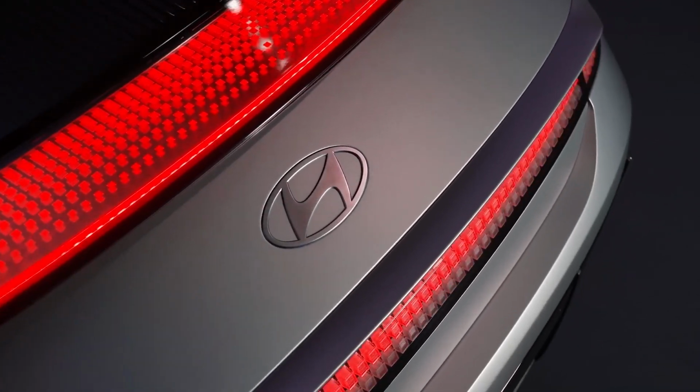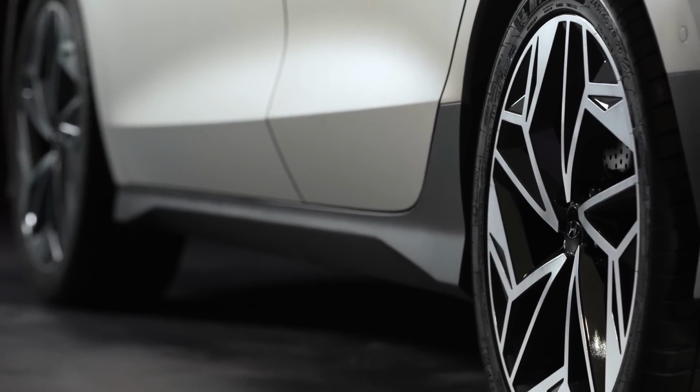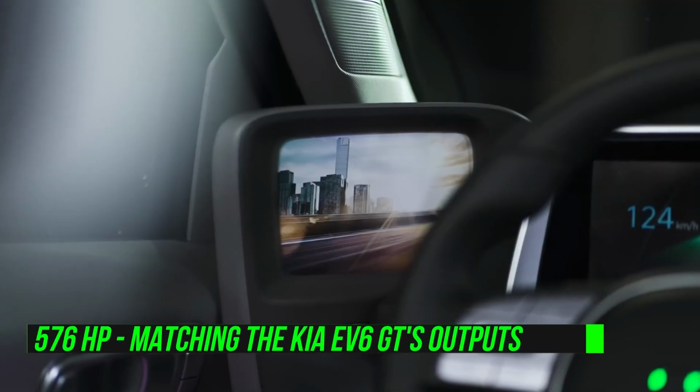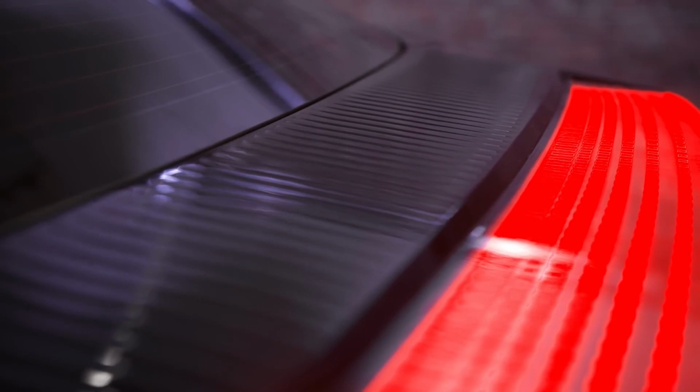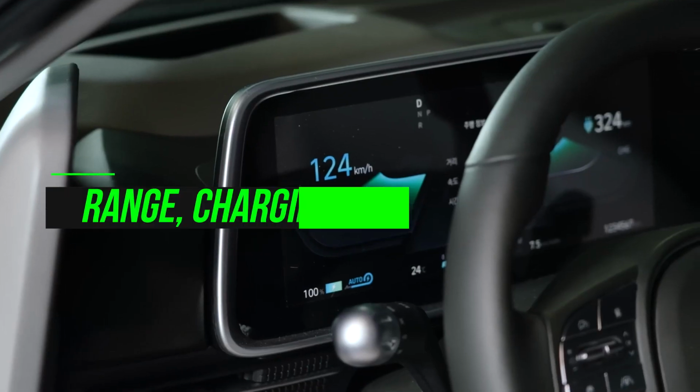Rumors suggest an Ioniq 6N in the works that could boast as much as 576 horsepower, matching the Kia EV6 GT's outputs. For the regular models, however, 0 to 60 miles per hour should come up as quickly as 4.5 seconds.